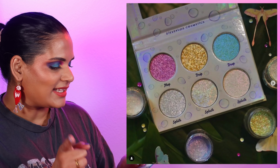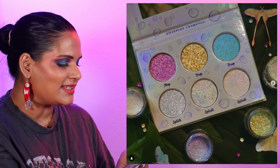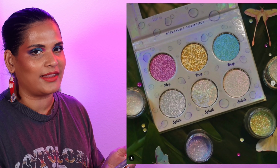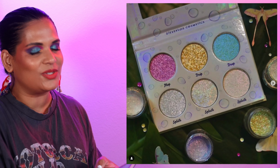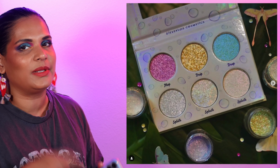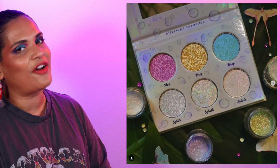I gotta go, but the last thing I want to talk about is the new drop from Devaroon Cosmetics. So it looks like this is called Dewdrops. It's definitely giving me colorful highlighter vibes, so my guess is it's a colorful highlighter palette, but I'm sure we will find out soon. So this brand is owned by a creator. I will leave the information in the pinned comment as well for you guys so you can follow along with the reveal.